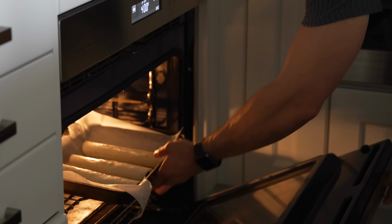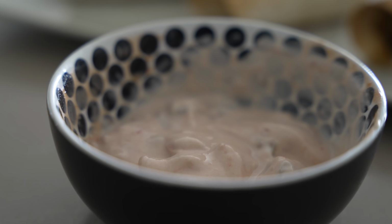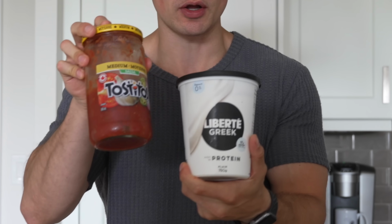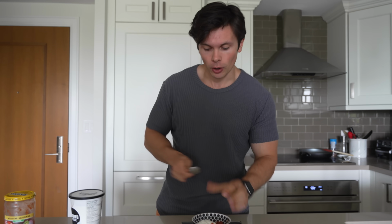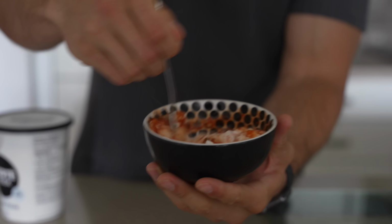Our beautiful breakfast taquitos are in the oven, and obviously we need something to dip them into. So one thing that I always make is mixing equal parts Greek yogurt with some salsa. So I have 100 grams of Greek yogurt, 2 tablespoons of salsa, and it makes the most amazing high protein, 0 fat dip that you will ever have.